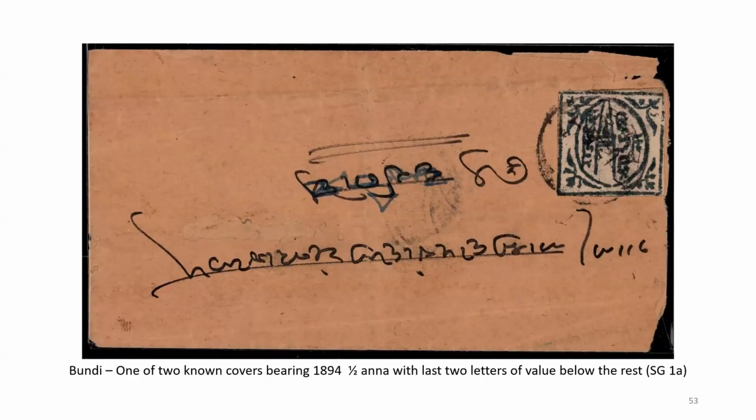But this happens to be my favorite item, Bundi. So the very first stamp of Bundi was also printed where you can see the word Na, the last 2 characters, are placed on the bottom as opposed to being in one straight line. For the longest time, it was believed this was a unique cover. We now know that there's 2 such covers known, and only 2 copies of this stamp, and both happen to be on cover.